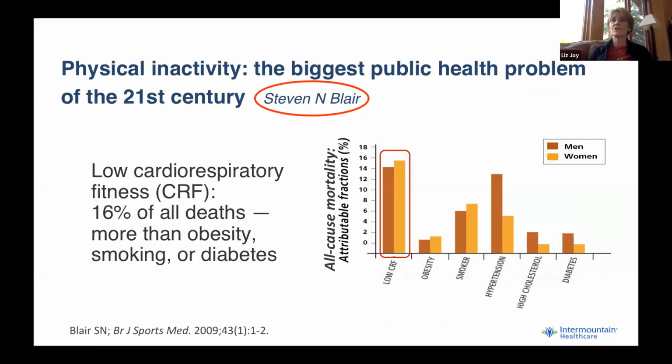We also, of course, leveraged the work of high-profile investigators. And we're all on this call grateful for the work and the leadership of Dr. Blair and his colleagues when they were part of the Cooper Institute and since then. But showing them that conditions like obesity, we know that's bad. Smoking, we know that's really bad. Hypertension, high cholesterol, diabetes. But when you're really looking at all-cause mortality, what contributed to an even greater extent was low cardiorespiratory fitness. So this high quality research was very important in terms of the why we had to do this in our healthcare system.